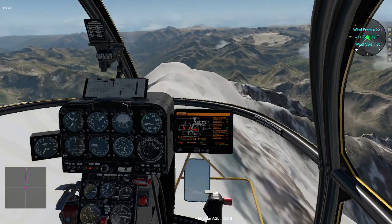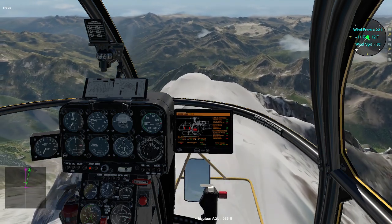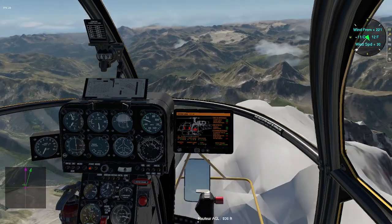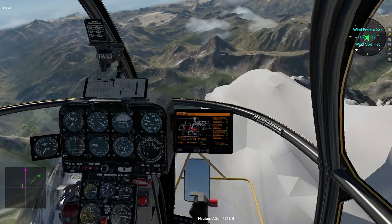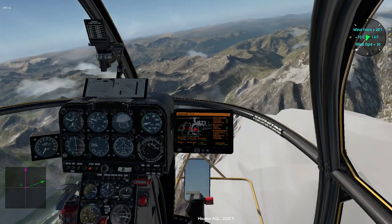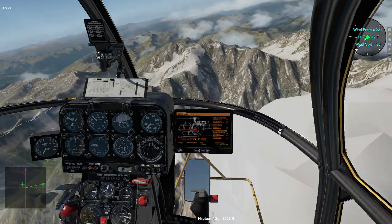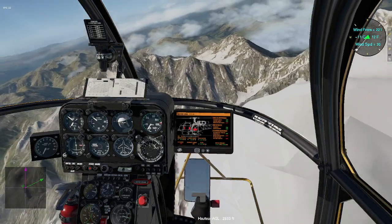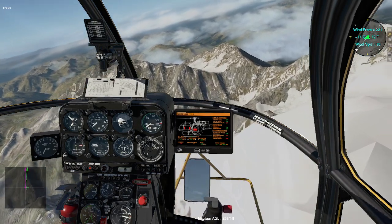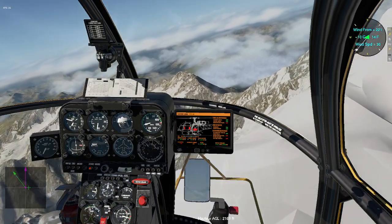Just push from the left, so just making a U-turn at the end of the snowy ridge, just trying not to climb that much, and trying to gently follow the ridge, staying a little bit above. Okay, the wind is still at 30 knots at this place. So right now I just have to lift to drift gently on the right, which is rather unusual.